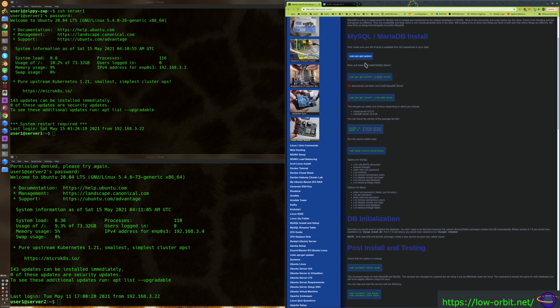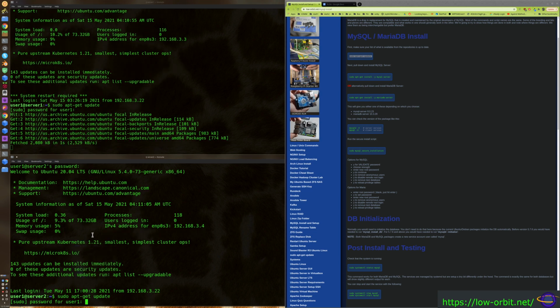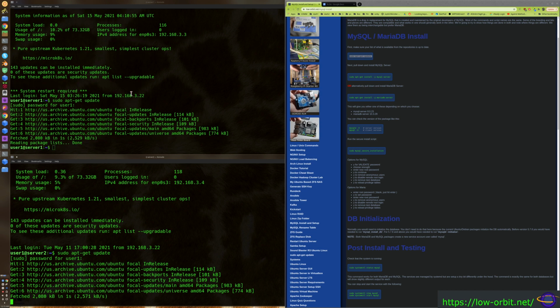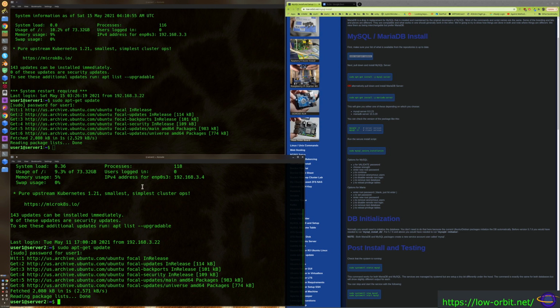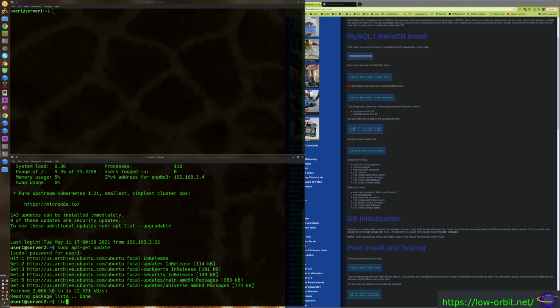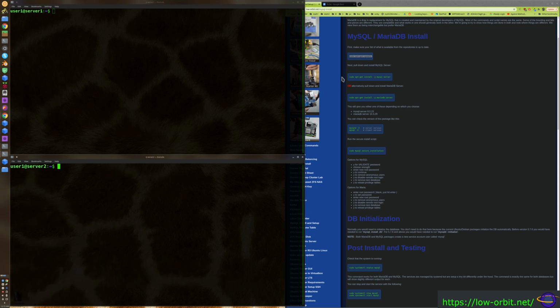You're going to start out on both servers. We're going to run apt-get update, and you could also just run apt update. Run that there, and run that there. So there we go. That command will basically just refresh the information that our server has about the repo, the Ubuntu repo where it pulls down all the packages from. This updates it with the latest information about what packages are available.